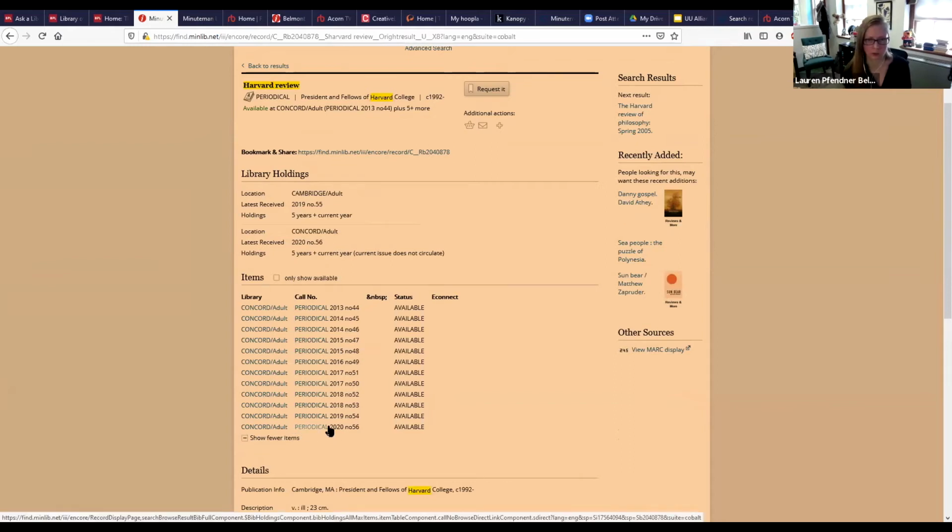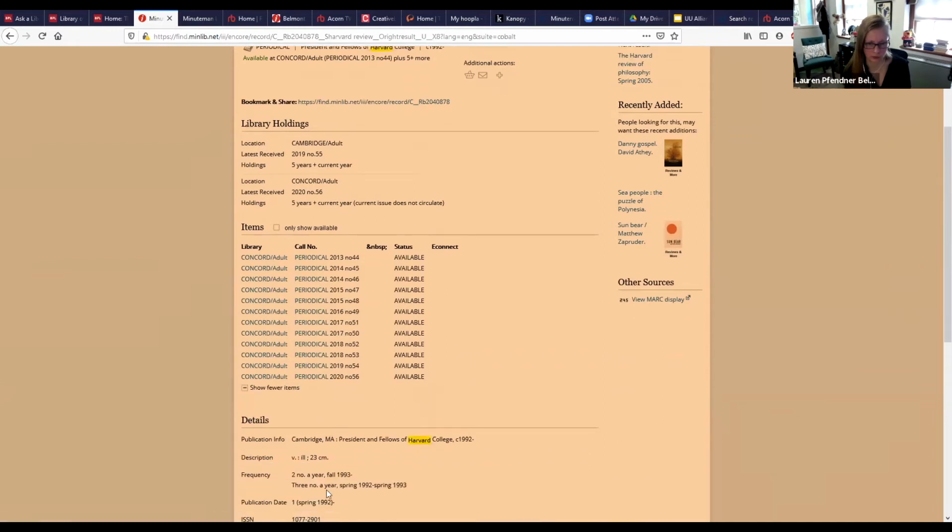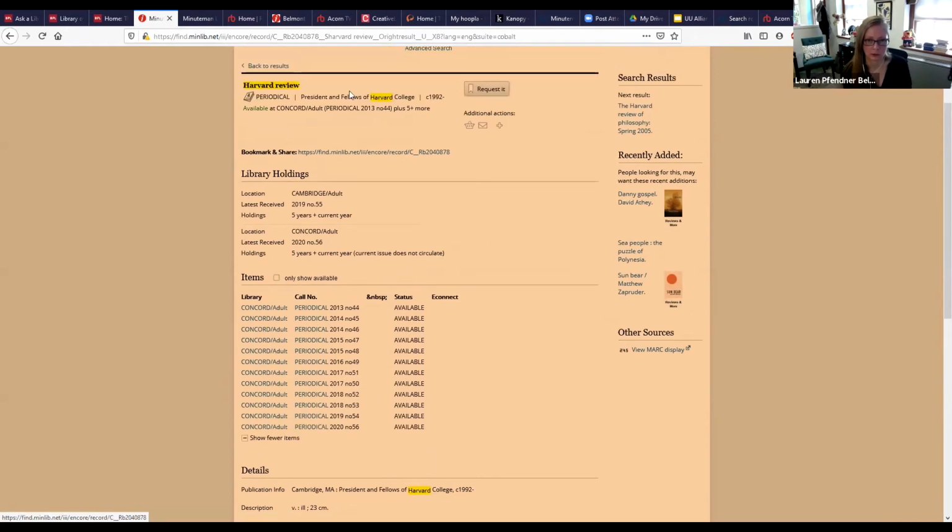It looks like it's only issued annually, which maybe means they might only hold on to one. That's also a possibility. But let's say there's any magazine that you wanted to see a physical copy of in person. We don't have it, or alternatively, we do have it and you want to place the request online. You can click on the title of the magazine as we have here.